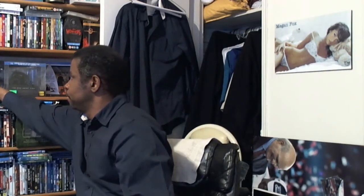Let's start with over here. I have my Friday the 13th set, all of the movies. I love this set. Just love the way this is embossed and everything, and the blade and the half of his mask, Jason. All of them on Blu-ray. This was one of the best sets that came out last year. Let me put that back up there.